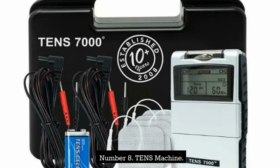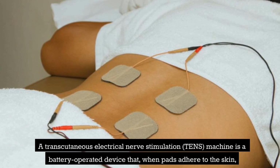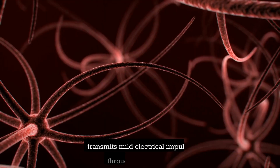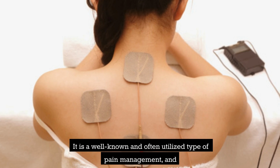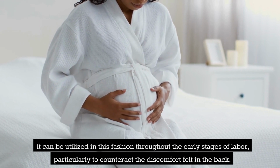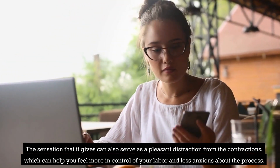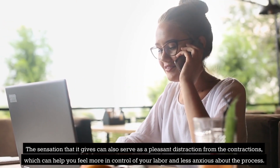TENS Machine. A transcutaneous electrical nerve stimulation (TENS) machine is a battery-operated device that, when pads adhere to the skin, transmits mild electrical impulses throughout the body. It is a well-known and often utilized type of pain management, and it can be utilized in this fashion throughout the early stages of labor, particularly to counteract the discomfort felt in the back. The sensation that it gives can also serve as a pleasant distraction from the contractions, which can help you feel more in control of your labor and less anxious about the process.